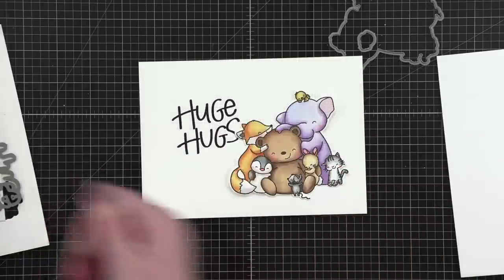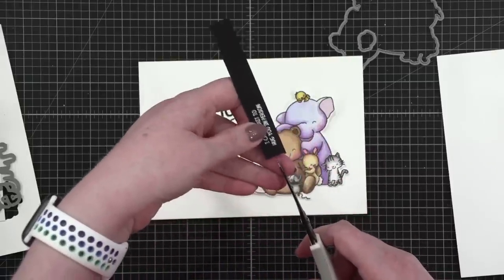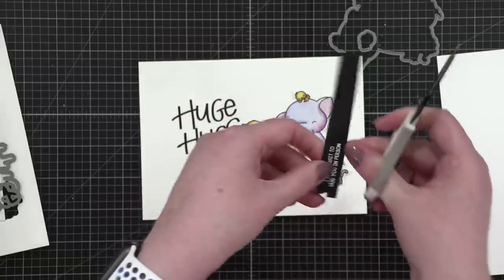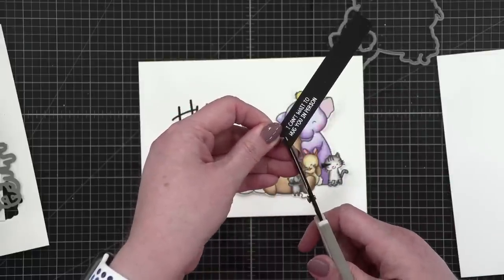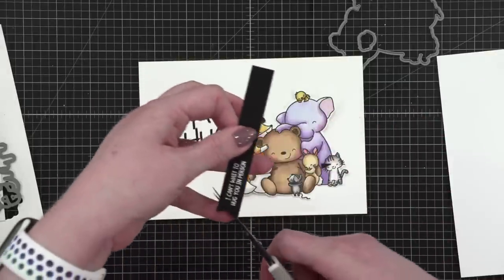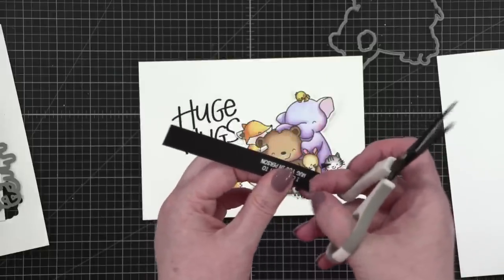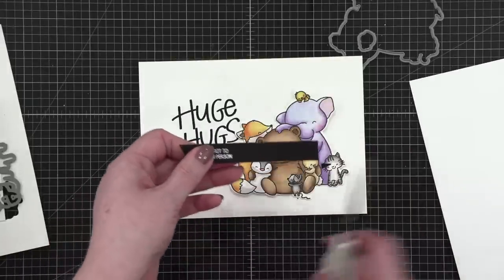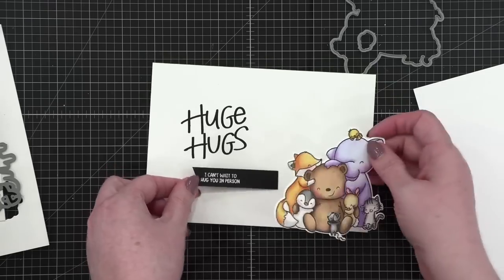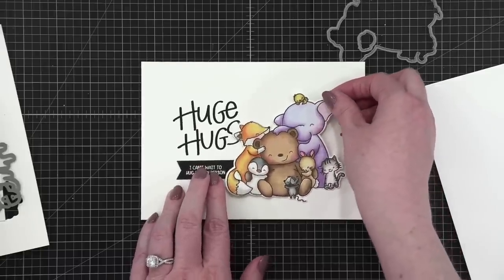I'm gonna give the end of this just some little ribbon end. So I'm gonna come in from the center, cut a little notch, and then come up from the corners up to that center. Okay. I think I can probably cut off about that much. And then when I come in, I can just put it in just like that.